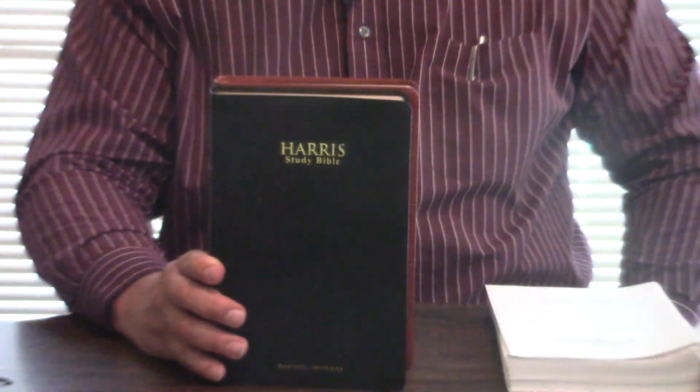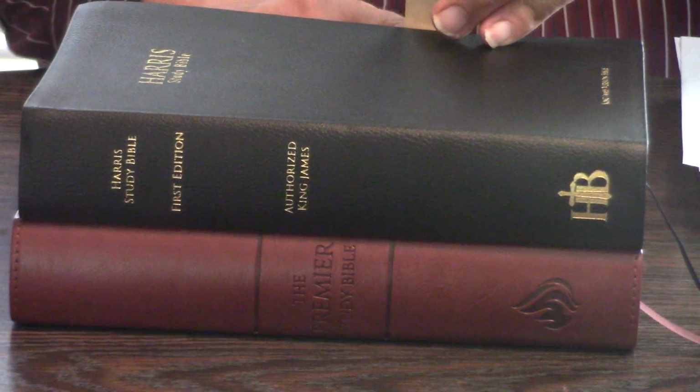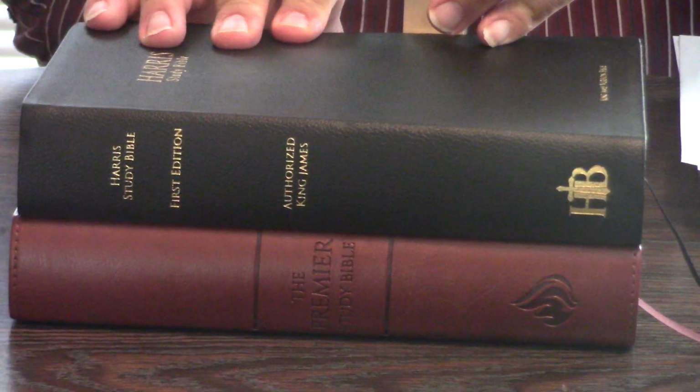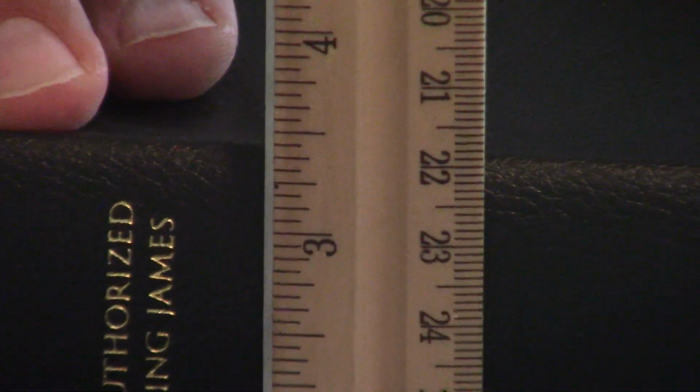The first thing we're going to do is look at the size. You can see the Premier Study Bible is just a little bigger, maybe like a 1/16 of an inch up top, but more like an 1/8 to a 1/4 of an inch on the side. The Harris Study Bible is just the Indie Study Bible, as I call it. We'll see on thickness. It's hard for me to tell, but it looks like the Premier Study Bible may actually be a little thicker as well.